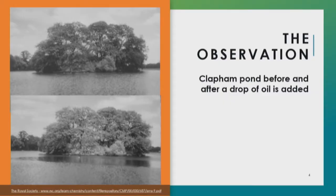The experiment that he ran was at a pond outside of London. He was actually in Great Britain at the time when he was doing this. It was some tax negotiation thing he was involved in. And this is the pond where he did it. It's called Clapham Pond. And you can see the effect. The upper slide is before the oil is added, and the lower part of the slide shows the effect that you get when you add, in this case, just a few drops of olive oil to the pond.